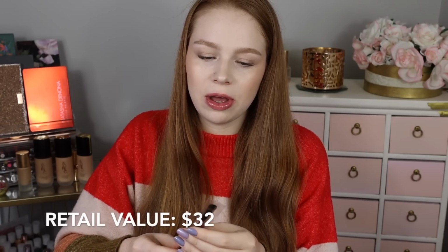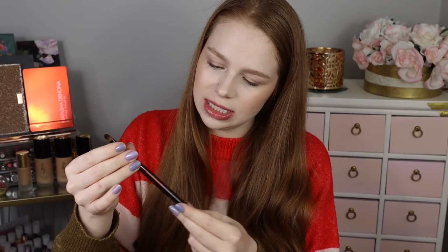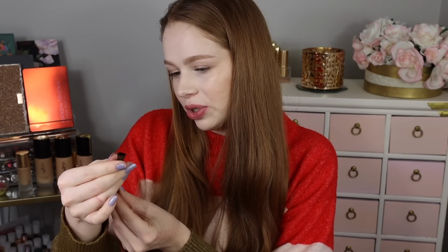I don't know. Okay, next we have a brush from Sonia G, which I'm pretty excited about because I feel like I've heard so many amazing things about the Sonia G brushes and I've never tried any. So this one just looks like a flat, little packing brush. I mean, super, super soft. This is the Builder 3.